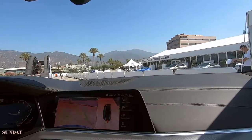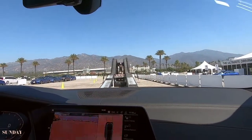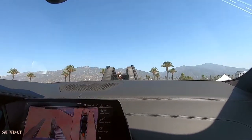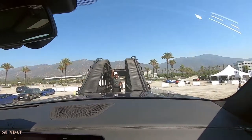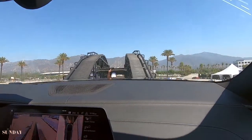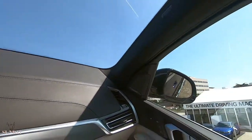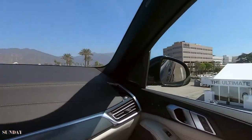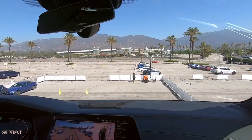Lined up here. Okay, guys, we're gonna drive up this hill. There's no systems or features involved with this. It's just me driving up the hill and getting on the gas, getting on the brake, and just driving up the hill as best we can here, centered as much as we can. All right, right to there.